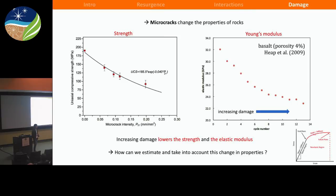So the strength is the value that characterizes how your rock will resist failure, so it will fail more easily. And then you're also affecting the elastic properties because you're lowering the Young's modulus of your rock. And so the Young's modulus is the proportionality coefficient between stress and strain. So if you lower your elastic modulus, then with the same stress, you will get more strain. So your rock is becoming more and more soft as it is loaded.